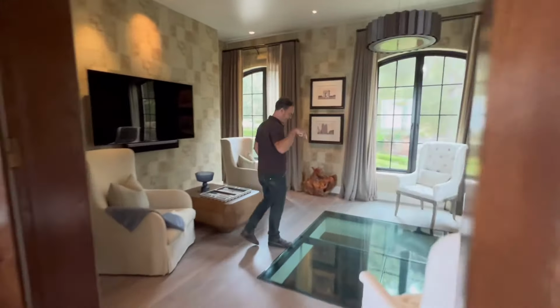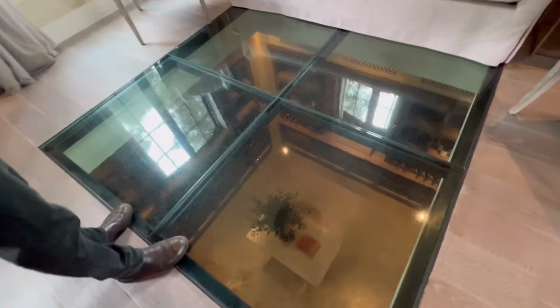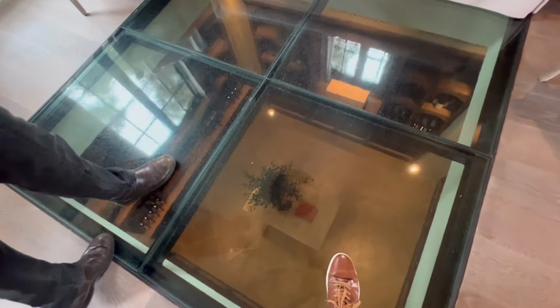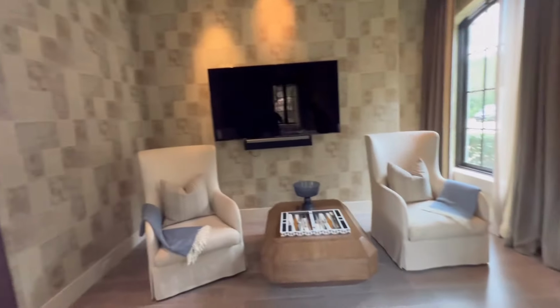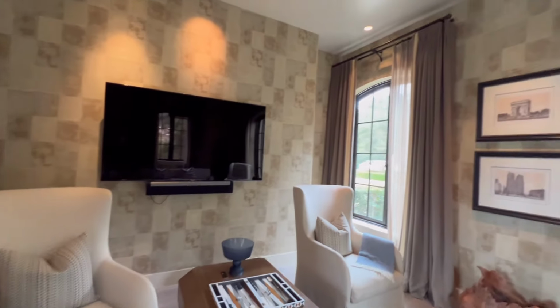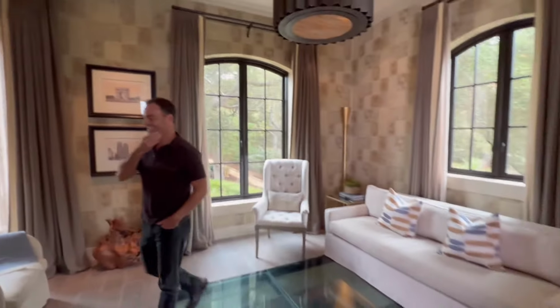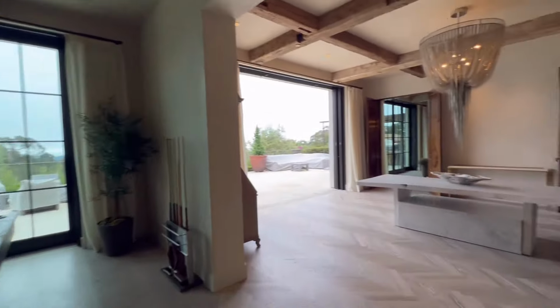What do we have here? I feel like I'm in Vegas. Oh my God, the wine cellar. What if it broke right when we're on it? That would be something. Oh my God, that is so cool. You guys want to stand on the wine cellar? Yeah. Oh my God. Yeah, you like? I like it, Scott. Team Graybeard.